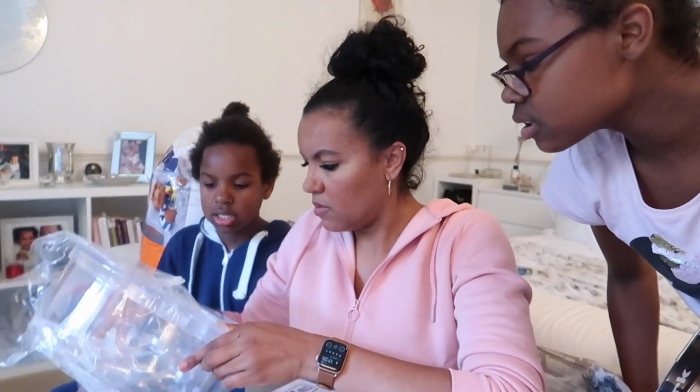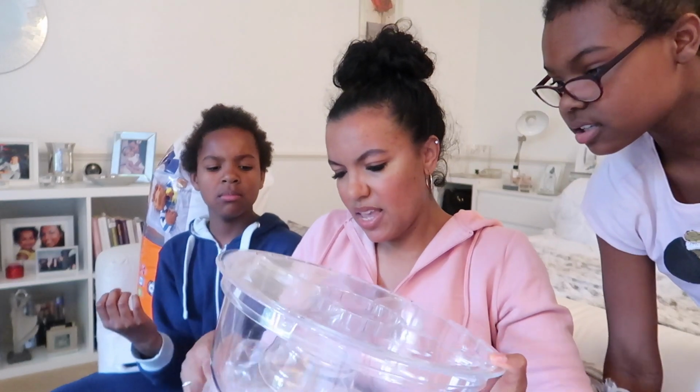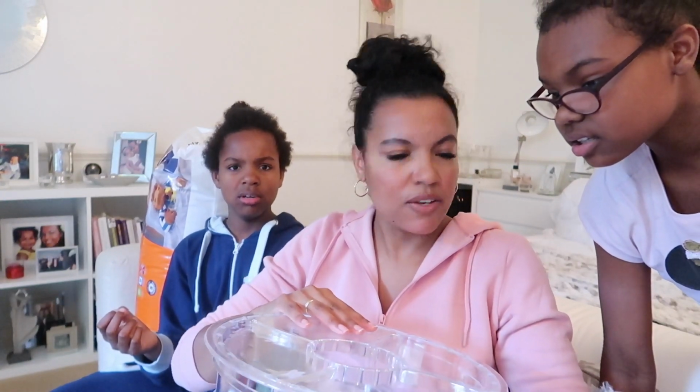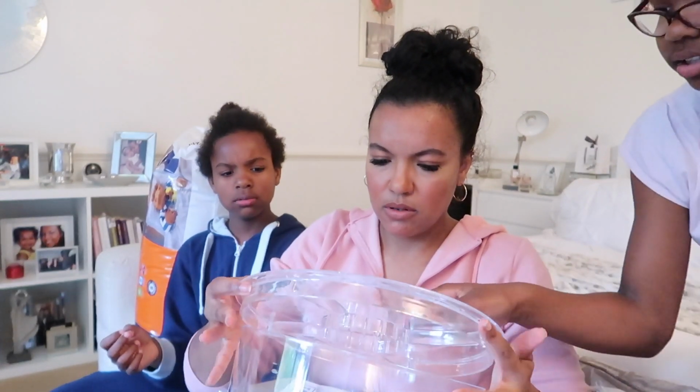It's the fact that it's inside it. It's just like padding. Yeah, it should have been in foam. I thought that would have been packaged a lot better than that. This cost $15.99, so it could have cracked.